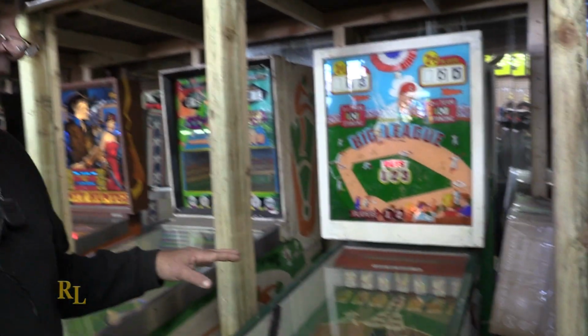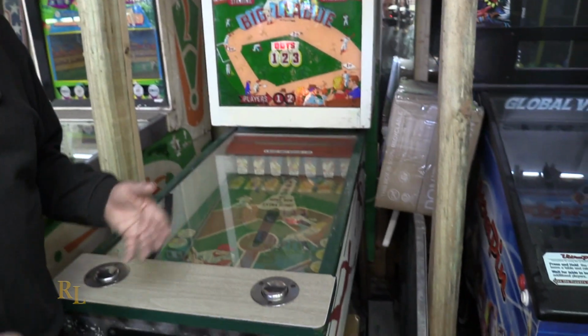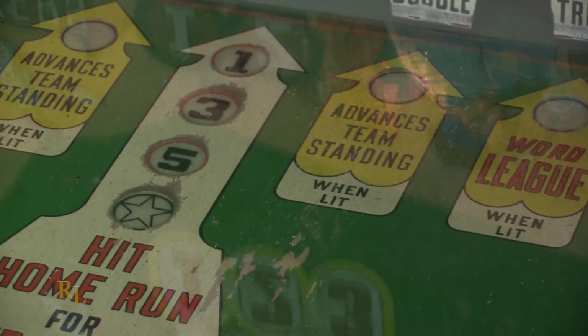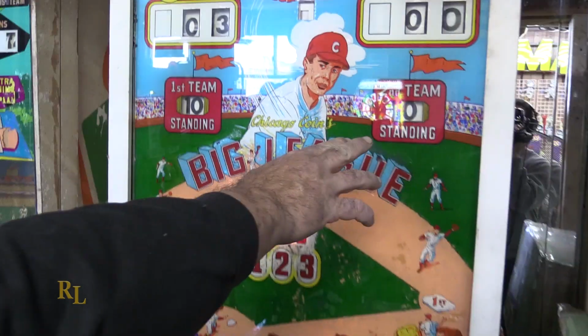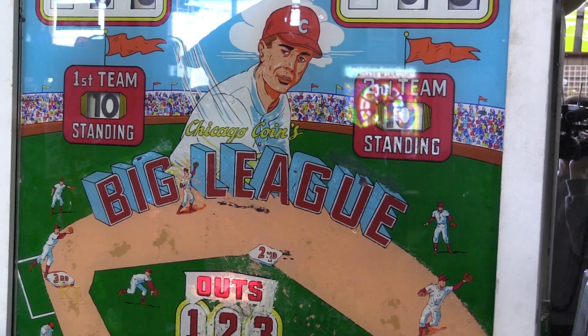On this one, it actually has an unusual feature where you can erase outs by hitting certain combinations that it lights up to tell you to do. So if I were to spell out big or league with the lettering, the way it tells you to light up for a certain letter, I could actually go from 2 outs to 1 out, or from 1 out to no outs, and that way I get an extended play. Also, it has a first team standing and a second team standing for first player, second player, and you can actually win free games by raising your standing.